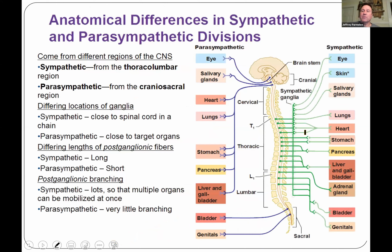And this again is just a review slide, so I don't think I'm going to go through it again, except I'll go to the bottom and the fact that sympathetic nerves branch a lot and parasympathetics don't branch as much. Kind of a minor thing. But this particular illustration gets rid of a lot of the clutter, and you can really see that the sympathetic comes from thoracolumbar, parasympathetic craniosacral. God, I think I've said that 8 times?